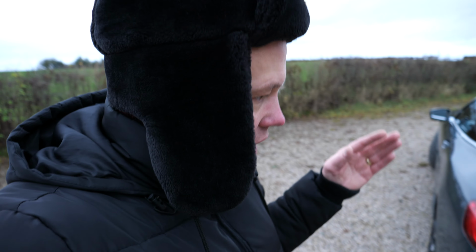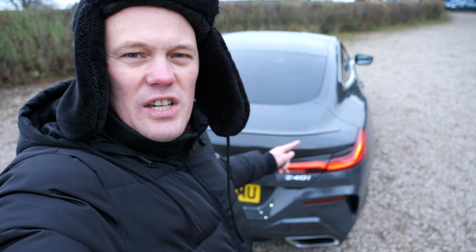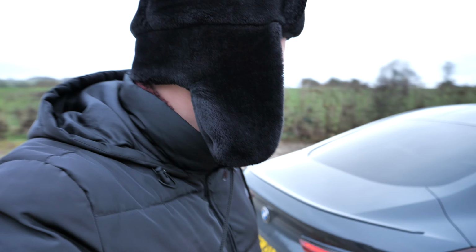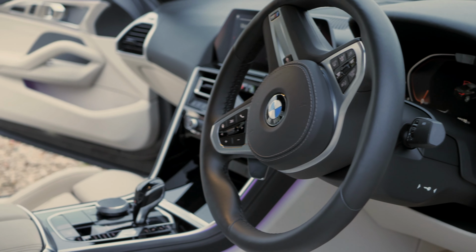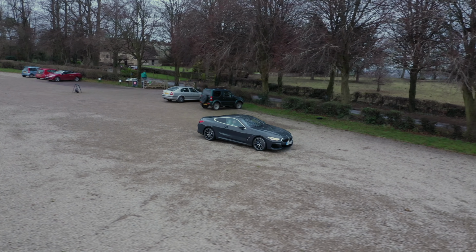What do you think about this car? This is the BMW 840i, which is very, very powerful. I have no idea how many horsepower this car has, but I know this is a 4i, a very powerful car. When you press the accelerator, it goes straight on, and from 0 to 60, I think it's a piece of cake.